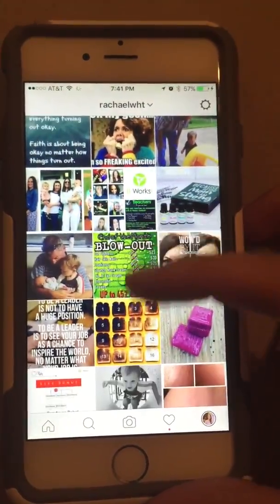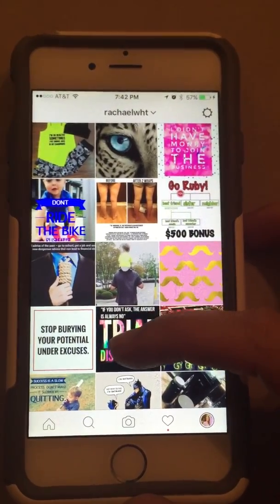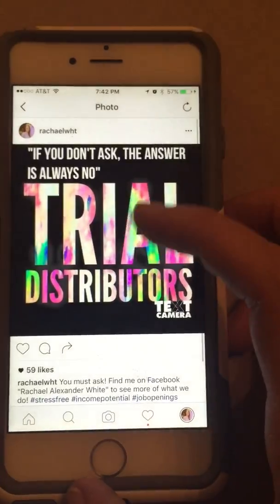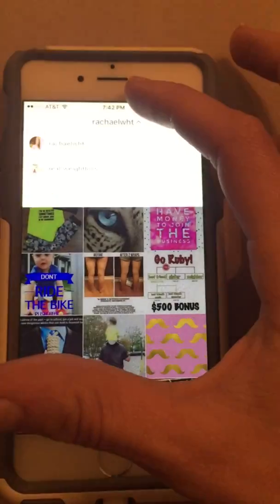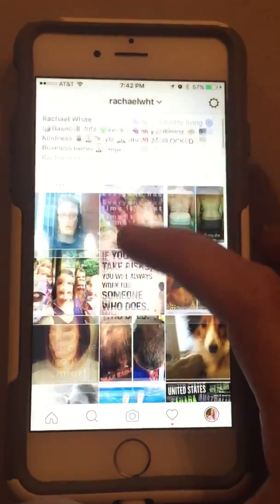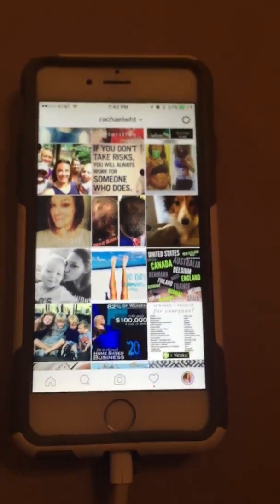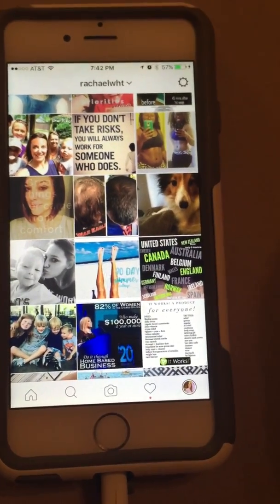And one thing that I do is I go down to the bottom and I will delete some of these and then re-add them. So if I can click on something and say I had 60 likes on this one, I'm going to delete this one and then re-add it. Don't reinvent the wheel. You need to just keep reusing posts that a lot of people have liked. Not everybody has seen them. Not everybody remembers.